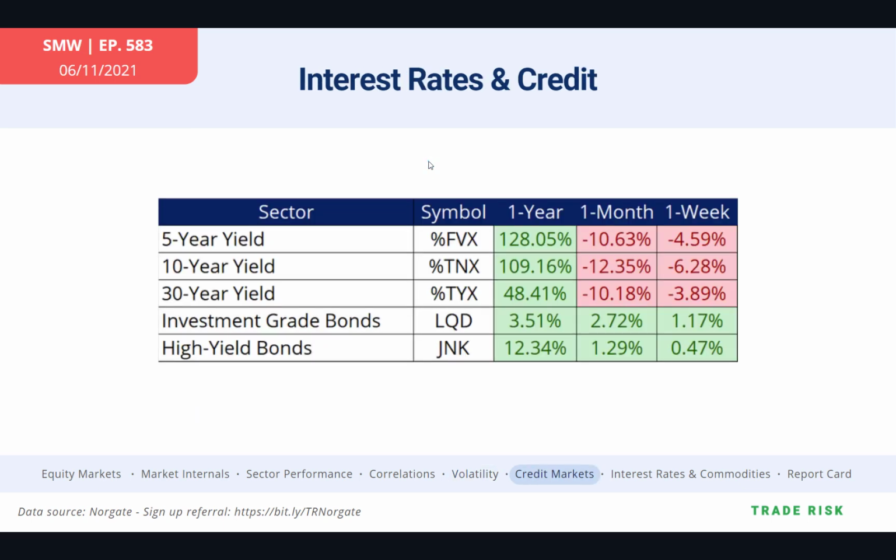If we take a look at interest rates and credit, we saw yields falling this week across the curve, so that means bond prices are rising. We also saw some good action out of investment grade bonds, LQD, and high yield JNK, both of those rallying on the week. And again, when we looked at those correlations, that is what we're seeing is good for the market right now as yields come off.